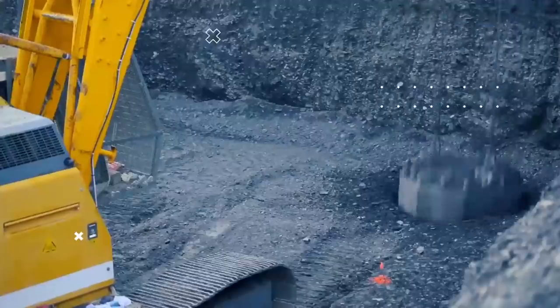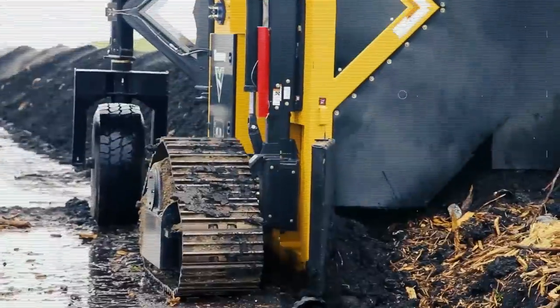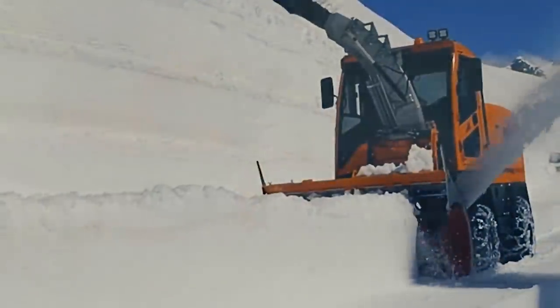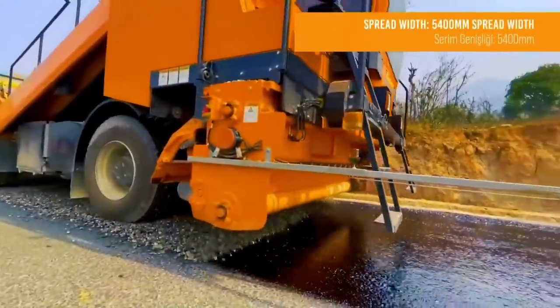Welcome to Mighty Machines, your one-stop shop for every kind of incredible machine you can imagine. Today, we'll be looking at the top 20 most impressive industrial machines ever made.